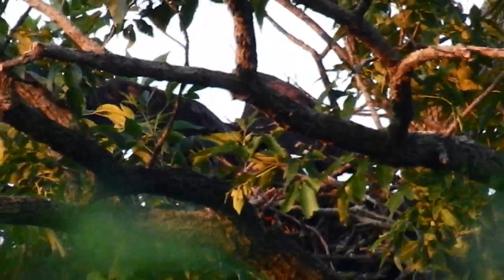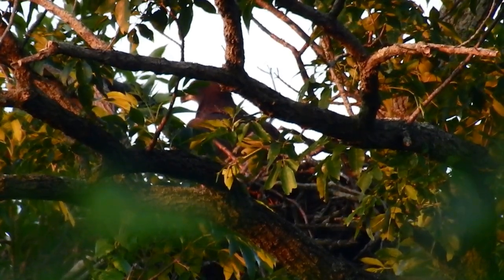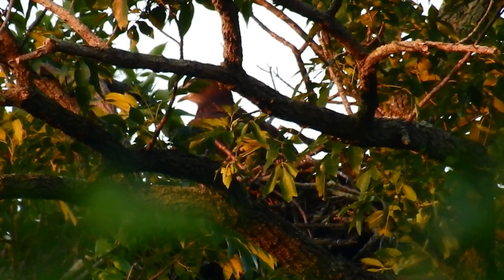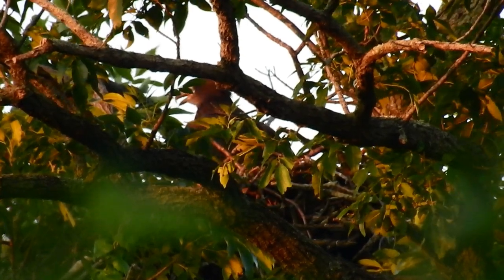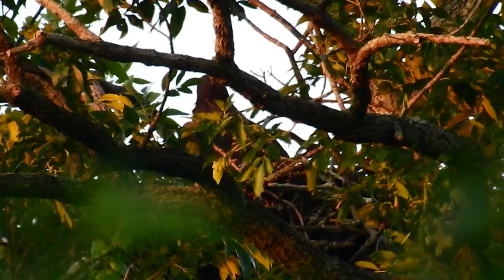Sadly, she's flapping her wings, but she's not going anywhere. She's just staying right there. She's just not quite ready yet. You know, maybe by next week she'll be fledging for sure. But not today.